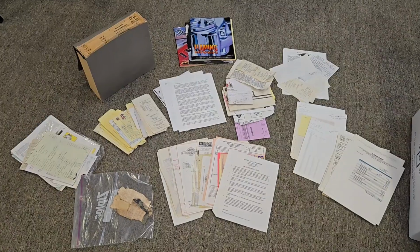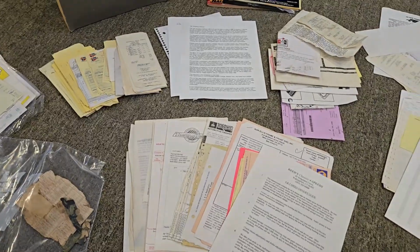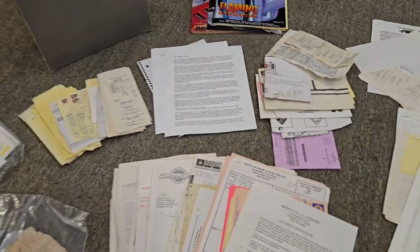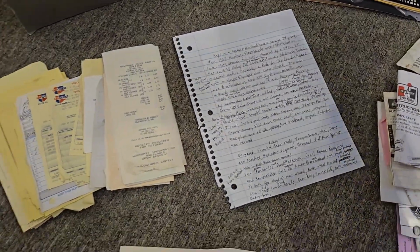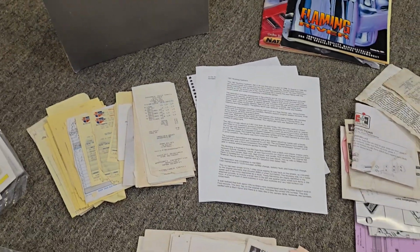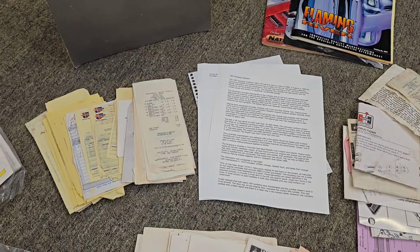So here we are in the office now, with the provided provenance folder that accompanies this beautiful '67 S-Code Mustang. And it's pretty neat because we have a handwritten letter from the prior owner who bought it from the original owner in 1981, '82 it seems.